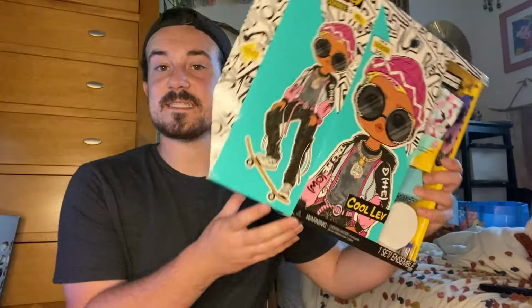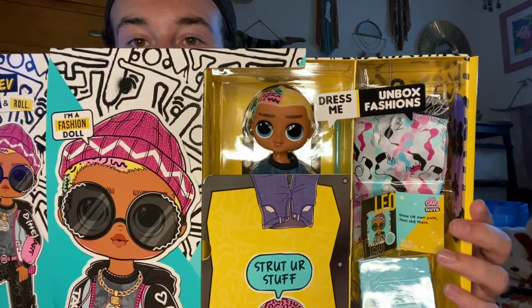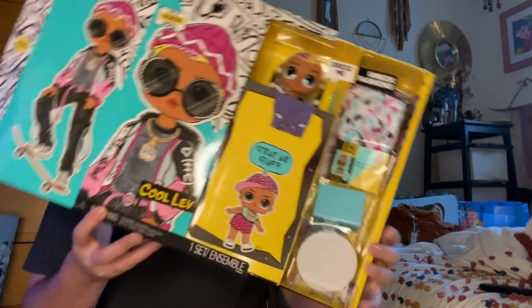So you pull it off to the side and you've got a nice little picture of Cool Lev, and you pull it some more this way, and there he is, the one and only Cool Lev. Let me get a good look, make sure everything's fine. Yes, everything is fine! Oh, there's a little scruff of white paint on the side of his face, but guess what? I don't care. It looks fine.